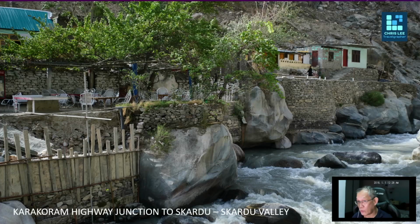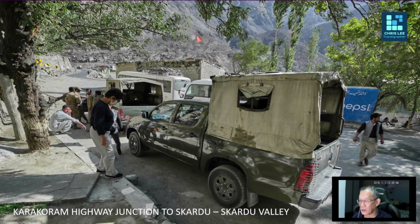And of course, we did stop in one little village and had our lunch, just next to the Indus River. You can also find a lot of police escort vehicles parked nearby. Apparently, this place is one of the only few places where you can stop and have your meal and a cup of drink.